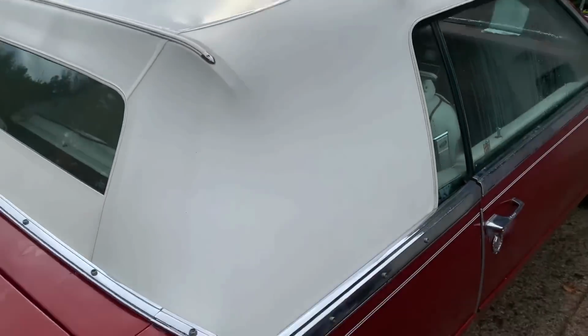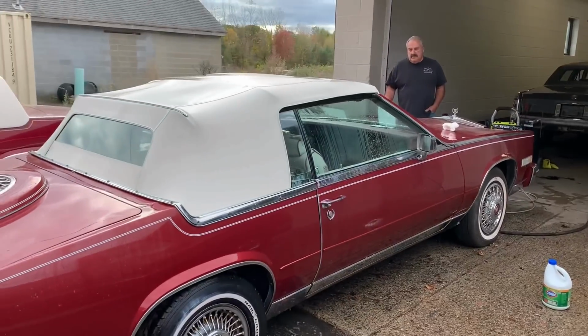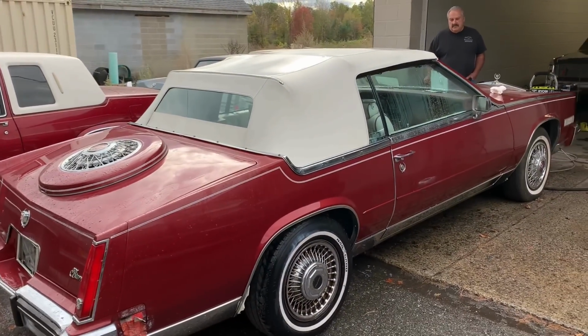I mean, it's wet now, but there's nothing. It's beautiful. Absolutely beautiful. So now on to the rest of the car. It's looking good. We're getting there. It's going to be a pretty car. Might want to keep it.